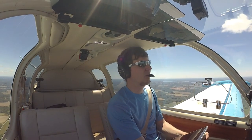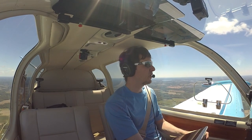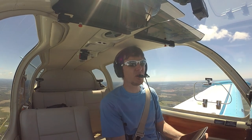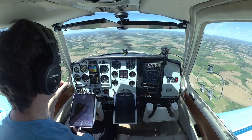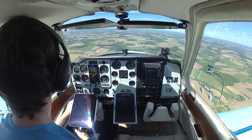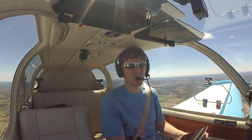But lately been more on working on the landings, short field, soft field, power off 180s. So good to just get back up and work on those airwork maneuvers. So it's the lazy eights, chandelles, steep spirals, steep turns.